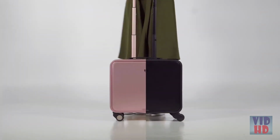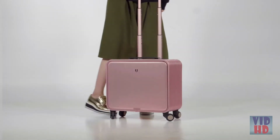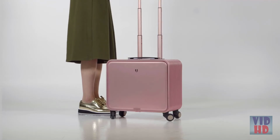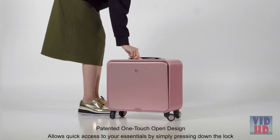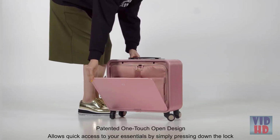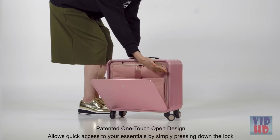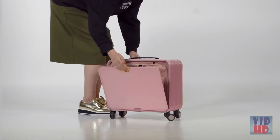The S2 Aluminum Carryon, another luxury suitcase from Tuplus, offering you all the features in the X2, but more portable at its 16 inches size, perfect for gentlemen and ladies of grace and elegance. Our unique patented one-touch open system eases the stress of using zippers, offering you a flexible open system that can tilt to any degree to let you grab whatever you need in a jiffy.